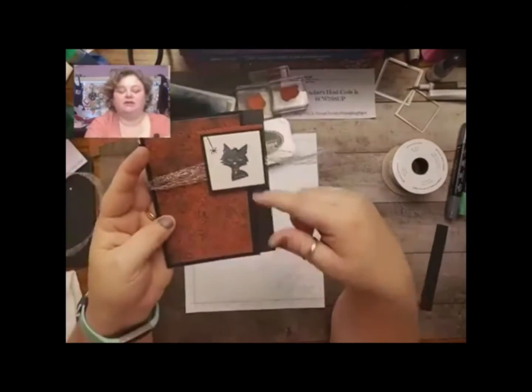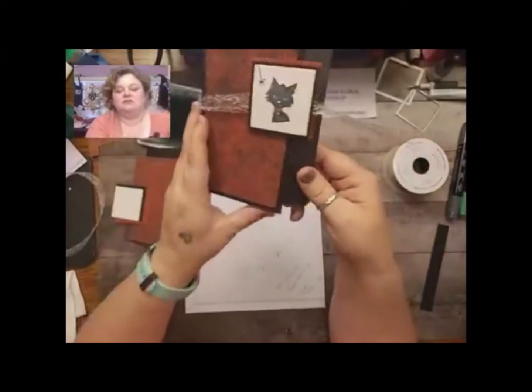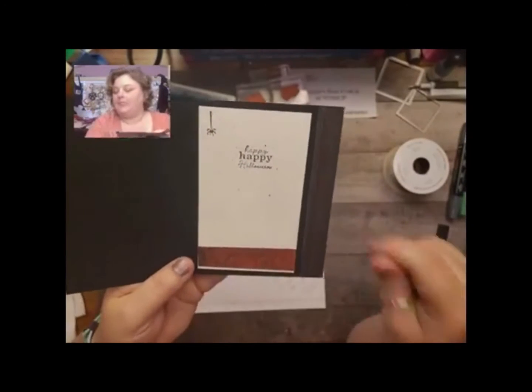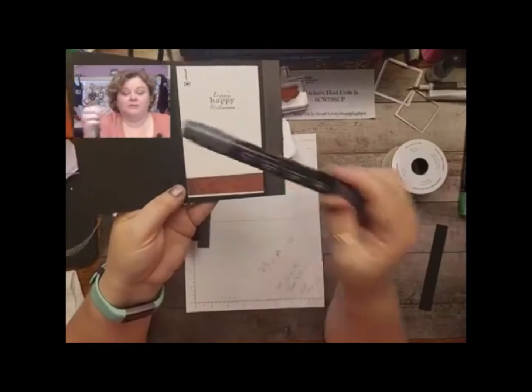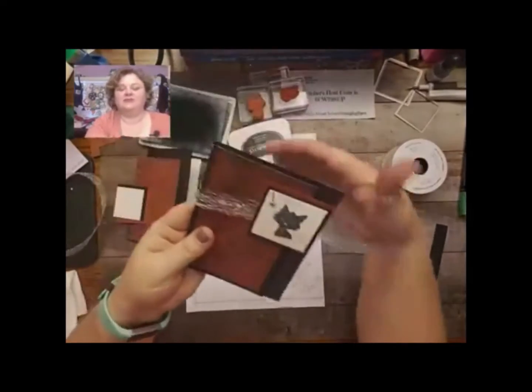We're going to use our Cajun Craze Stampin' Blend to add color to that black paper. That's actually the other side of this. Then we're going to add some black with my dark blender pen. I'm going to add some black splotches on there. So anyway, this is today's card.